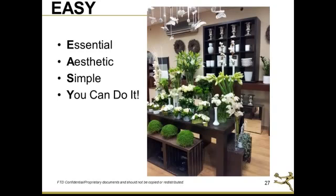Repetition, you can see the 3 green orbs across the front. It's pleasing to the eye. It's an absolute mimic of like the vases that are back on the back shelf. It gives the eye something to rest on. But you have to remember that hot spot of selling.